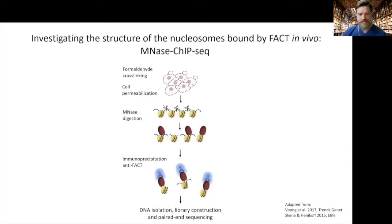So in a ChIP-seq experiment, most of your reads are actually background reads. You normally don't notice that because those background reads are just scattered along the genome and don't form any peak, but they still make up most of the sequencing that you get out of your ChIP-seq. When you do MNase ChIP-seq, it's different because your input material does have information. It does have a structure. Your input is not just random.